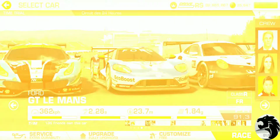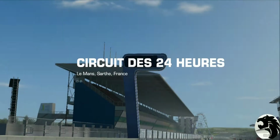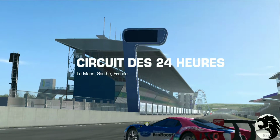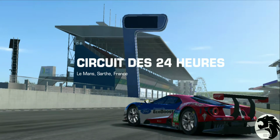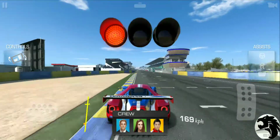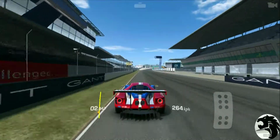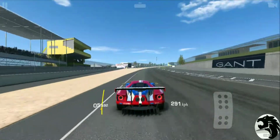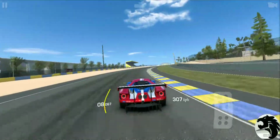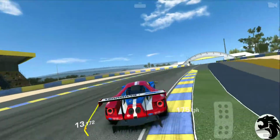We'll see. Let's take the Ford GT out for a spin here. Of course, Le Mans, pretty familiar track. Now, how familiar am I with the car is another question. I haven't driven this car in a long time, so we'll see. And pretty much since we've won this car, I don't know if I've taken it out on the road since.